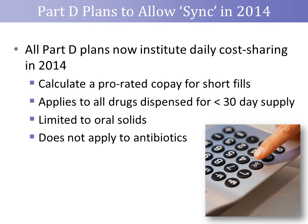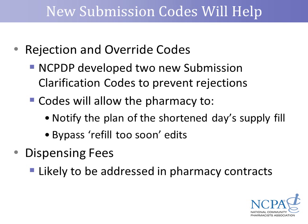There are some changes to Medicare Part D this year in 2014, which make it pretty nice. They offer a prorated copay for these short fills, and this applies to basically any short fill of an oral chronic medication for the patient. It excludes antibiotics. I actually thought that I put those submission codes in here, but I guess I did not. So there are 2 different codes that you should be aware of. These codes were designed specifically for an adherence program to prevent rejection.